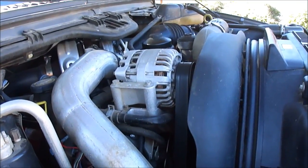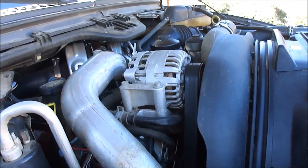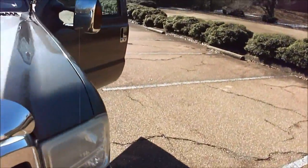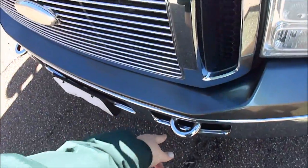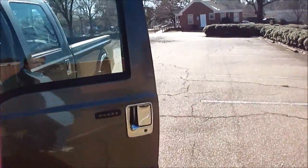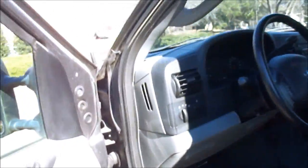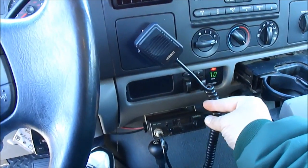Now, even if it did, that doesn't necessarily mean it's got a bad engine, but it's a sign of wear, and this one doesn't have any. So, we'll shut the hood. You can see all this. This is a factory chrome package, special grille, tow hooks, mirror covers, and chrome tow hooks in the back of the bed. But now I'm gonna hop in and we'll take you on a test drive. Before I do, show you 6-disc CD changer, tow command, got the CB.